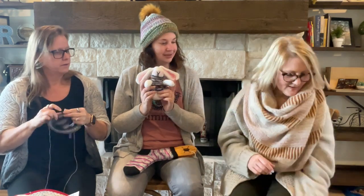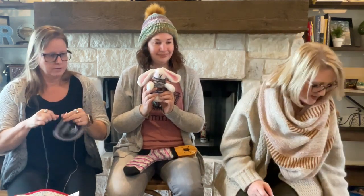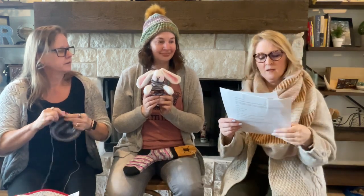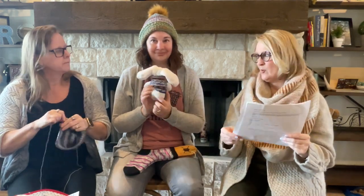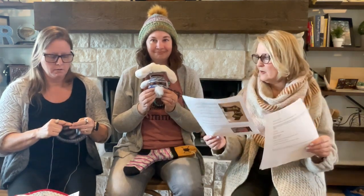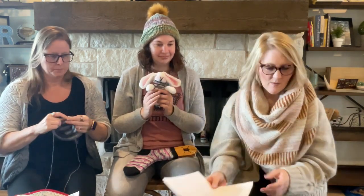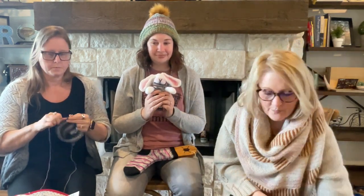That was a pattern called Skip the Bunny, and he's on Ravelry, and it's for circular sock machines. But you can do it by hand too if you want. It wouldn't be hard. Just a couple of heels, heels and toes and a body, and tubes.